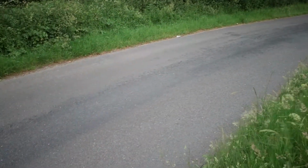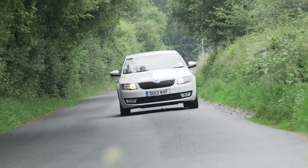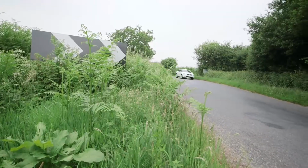Its exhaust emits just 99 grams of CO2 per kilometre, low enough for free car tax. That's a strong incentive, especially for company car drivers. And on the road, this very efficient engine feels punchy enough to keep pace with traffic. I'd go for the 1.4 petrol instead though.